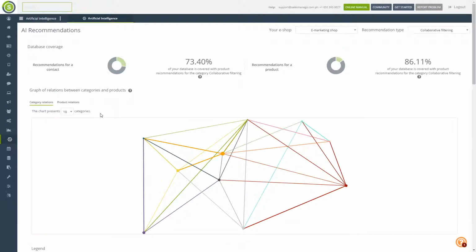To use AI recommendations, you will need two sets of data. One is transactional data. This includes external events of the purchase type and cart type. The other is your XML file. Create one and upload it to SALESmanago if you haven't done it already.